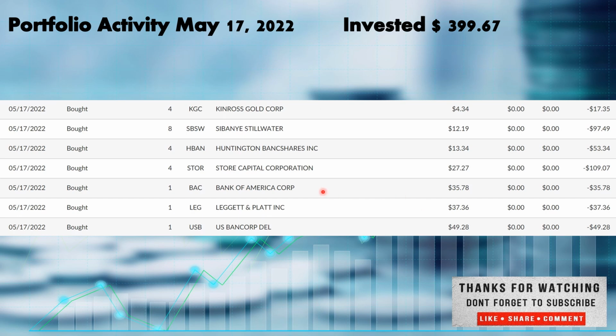We added 1 more share of Bank of America, financial, ticker BAC, $35.78. We added 4 shares of STORE Capital, ticker STOR, and this is in the REITs and real estate sector. We added 4 more shares of Huntington Bancshares, ticker HBAN, again in the financial sector, $13.34 per share. I think it's actually pulled back a little bit more than that, maybe down to $12 per share, somewhere in there. And here's another mining company I was just mentioning, Sibanye-Stillwater, ticker SBSW. We added 8 more shares there at $12.19.